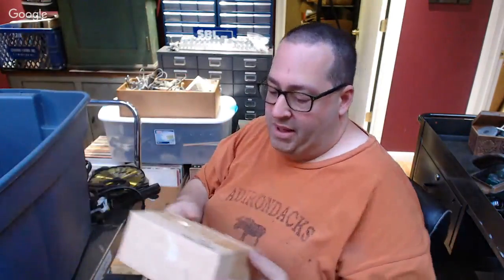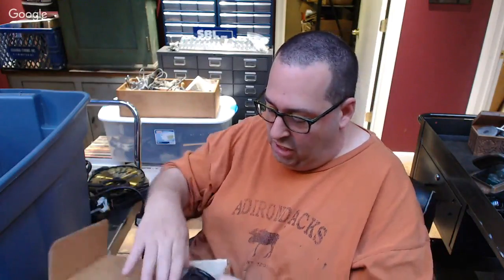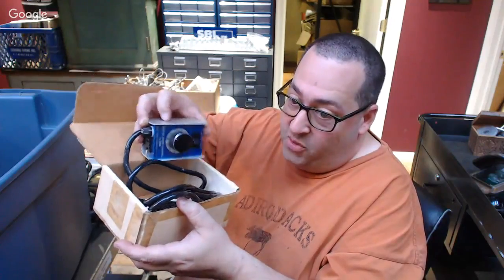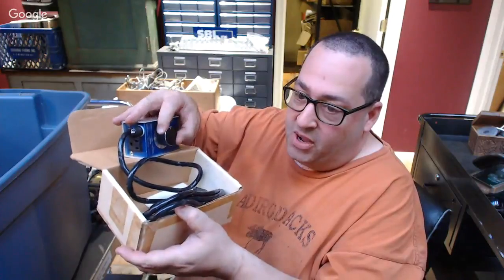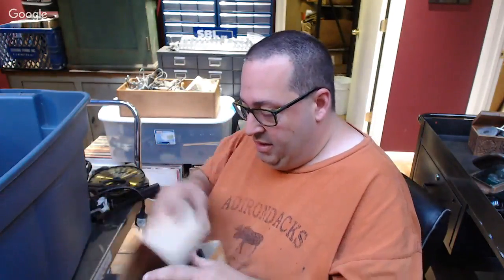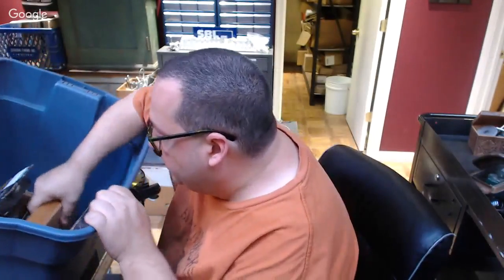All right. We have a box. Oh, okay. This is a speed control. Or like for a router or something. You want to lower the speed and raise the speed while you're working with it, because a router will usually only run in one speed. It's a voltage control. Very handy. Drops the voltage down, slows it down. Yeah. Looks practically new too.